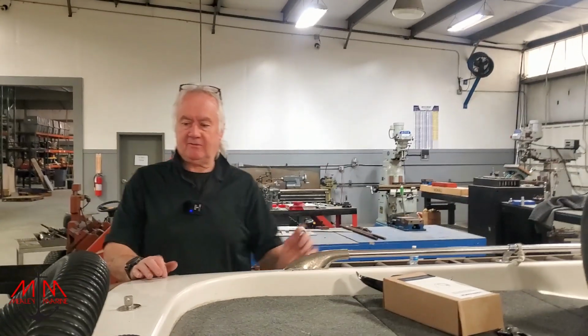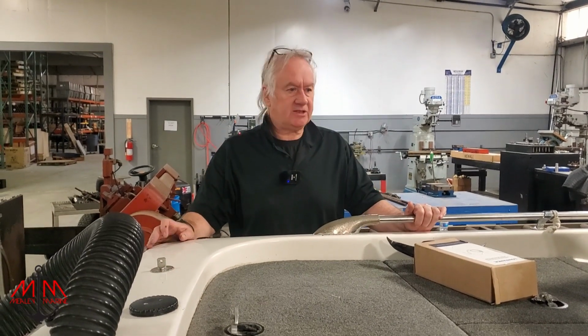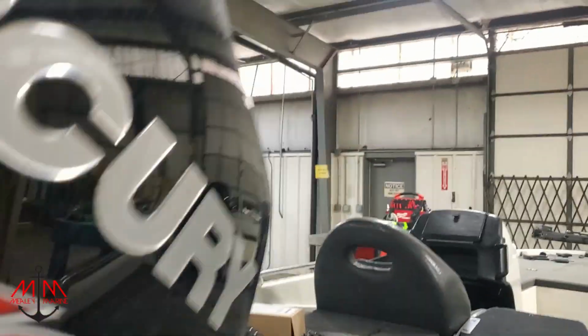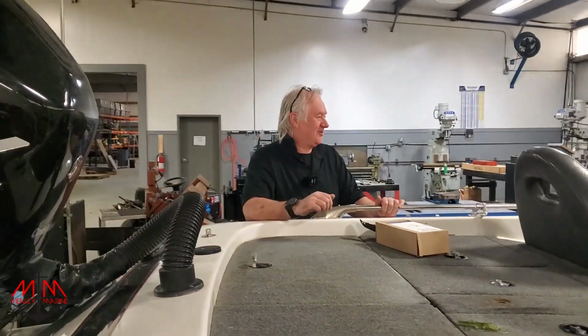Pete knows a lot about this boat. I don't know, has he had this boat since new? He's had this boat since new. How old is it? We don't know how old it is. Old. It's old.